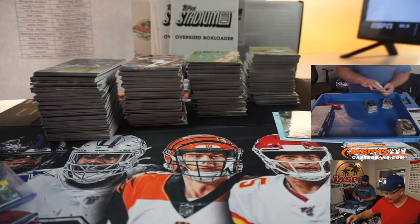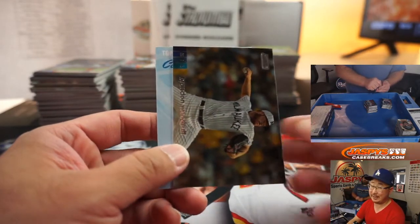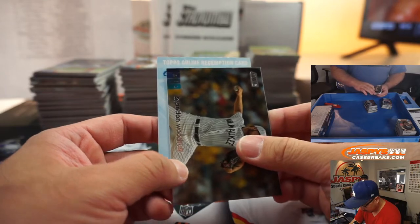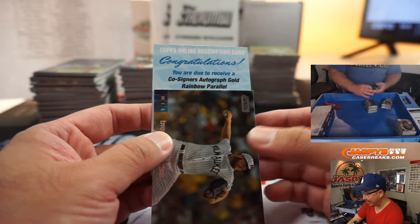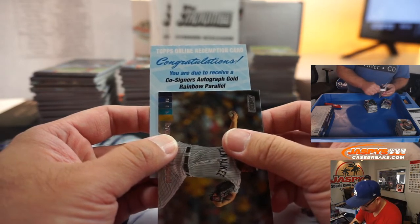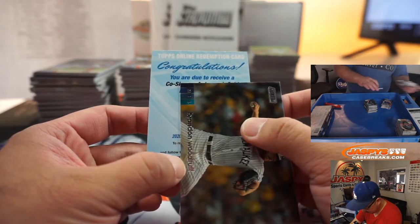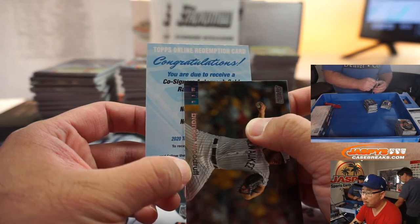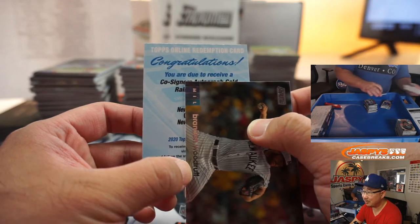Well, let's see what that autograph is all about, that redemption. I thought I saw multiple teams or names on there. There's multiple different teams, yes. It will have to be randomized between those people. No majority rules or anything like that. Co-signers autograph gold rainbow parallel. Oh. Unless it's the case of James, then majority rules.